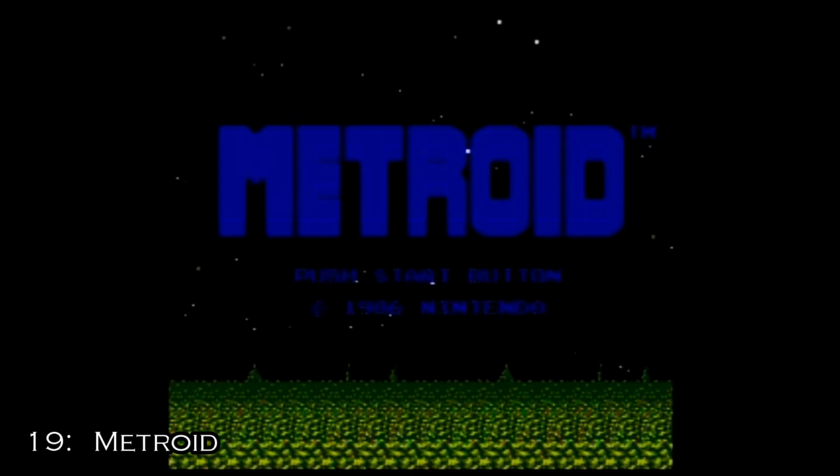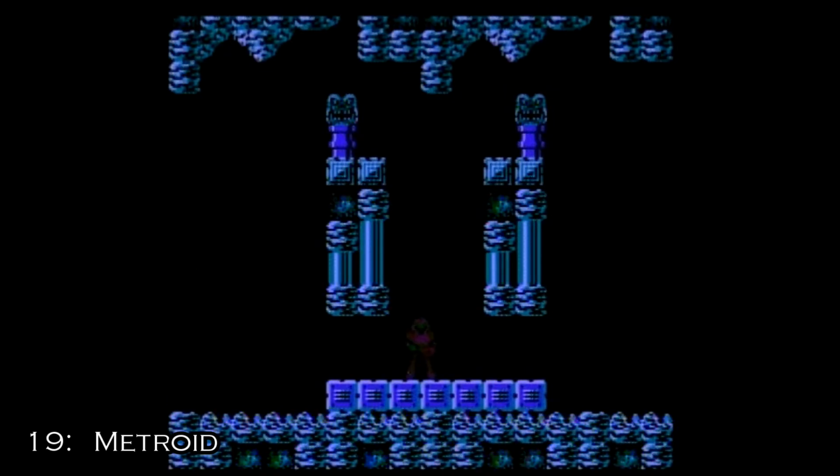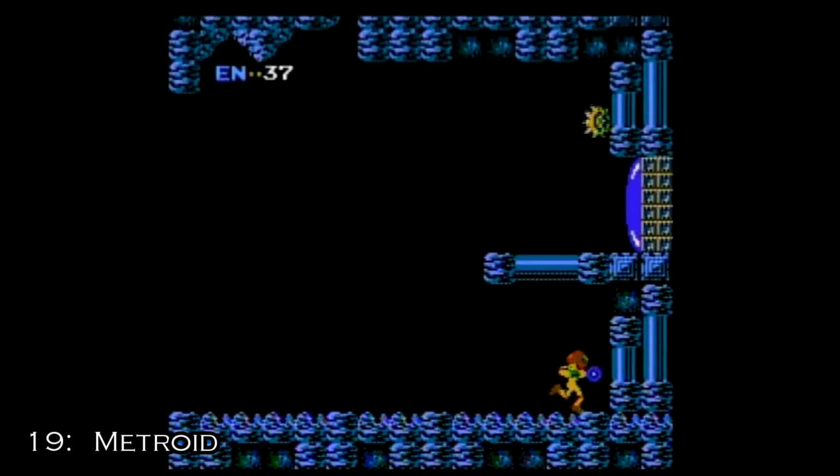Number 19 is Metroid. In this one, you control a soldier named Samus Aran on a mission to recover the Metroid parasites from the space pirates who want to use them for biological warfare. And you also have to defeat an alien called Mother Brain.